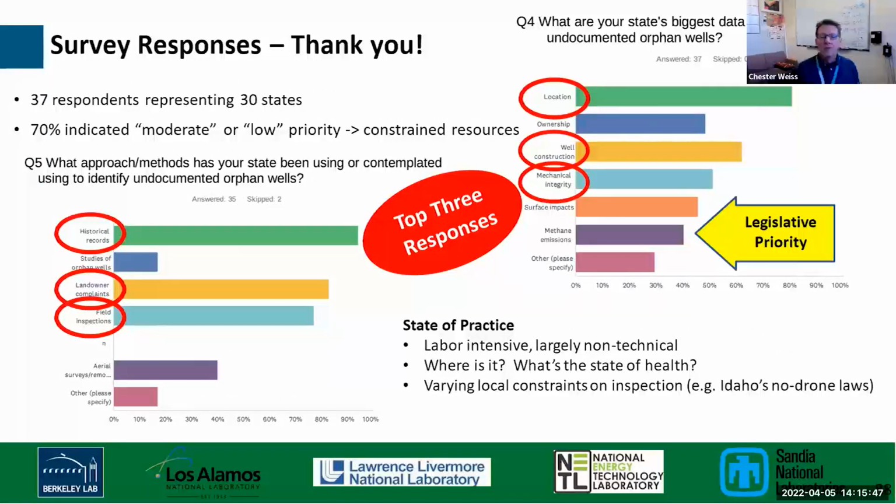Before we get into some of these details, I want to say thank you to everyone who responded to the survey that we sent out. We had 37 respondents representing 30 of the states. A couple highlights from this survey are shown here. One of the things that caught our attention was that the orphan and abandoned wells effort was rated as either a low or moderate priority by over 70% of the respondents.